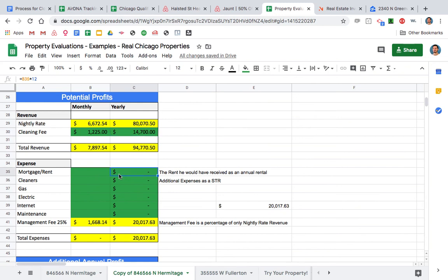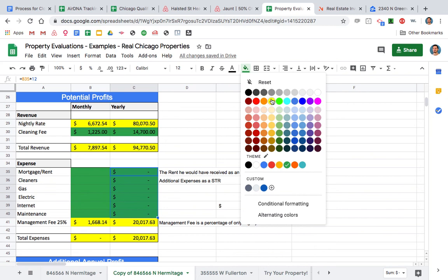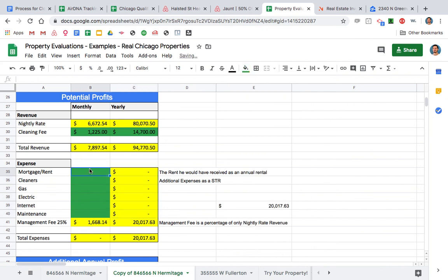Now I'm going to fill in all the other expenses that I think are going to come from this. The way I do it is I do it on the monthly side, and then I have the formula that automatically populates it for the annual side, right? So just times this number by 12. We know that our rent is $3,630. We know the cleaners are going to cost $125, and if there's 7 turnovers every single month, then we need to put in 7 there as well.